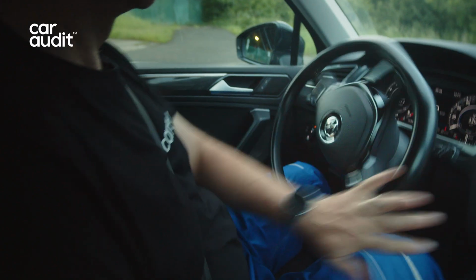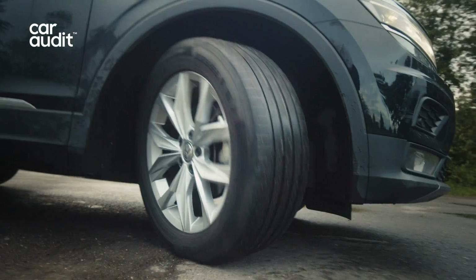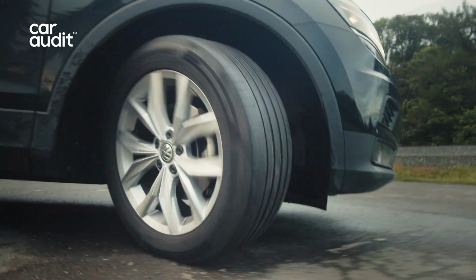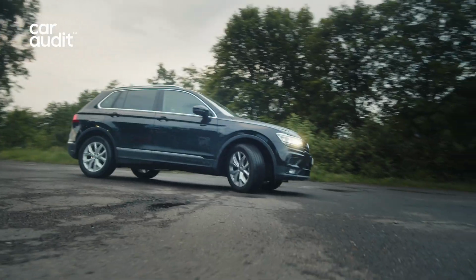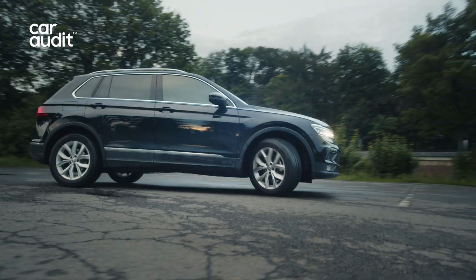Before heading out for the test drive, we check walking speed turning at full steering lock on both sides, listening for grinding or clicking sounds in the suspension. Jerky movements during slow turns can point to neglected servicing of the 4Motion system. Here, though, everything seems fine.